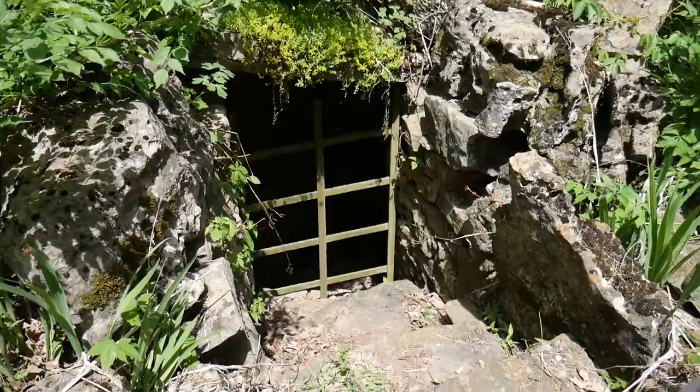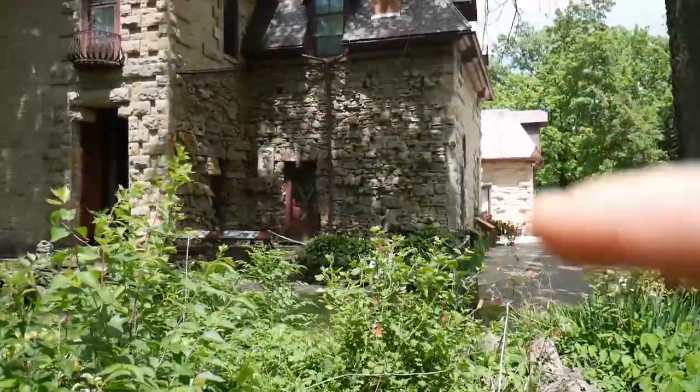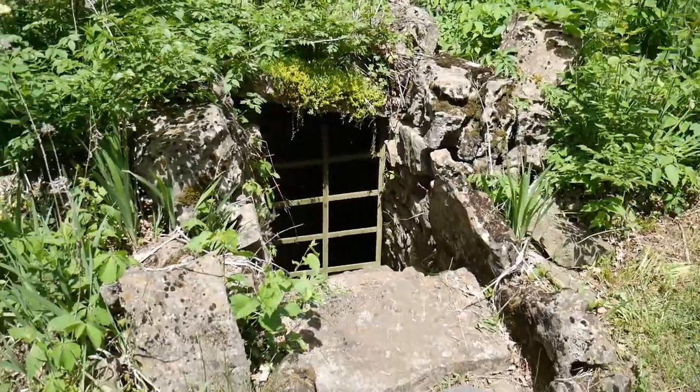That's a tunnel. That's not a sewer. It connects over to there on the side of the castle. There used to be a conservatory where they grew flowers.